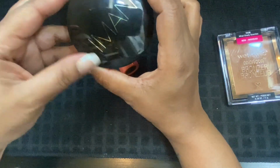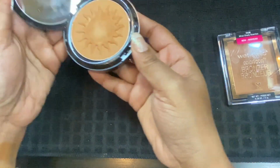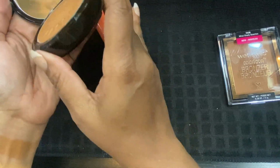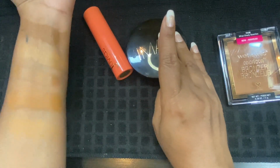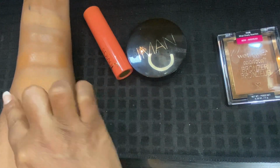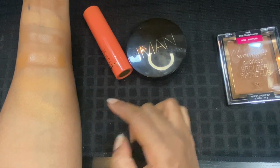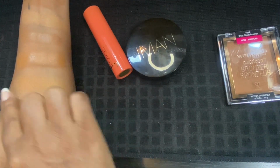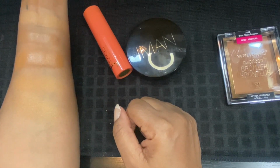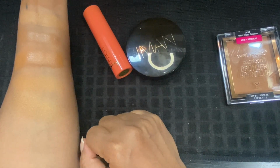Next, we'll swatch the Iman. And this is what she's looking like. Looks kind of similar to the Wet n Wild. And yeah, definitely are looking kind of close to the Wet n Wild. They're not really bronzing, but just bringing a little shimmer to the face. Could be used as a highlighter, so we'll just see how those turn out for this month.